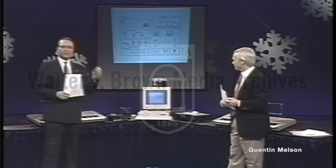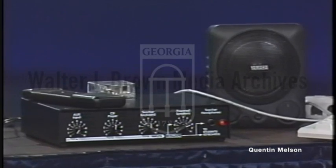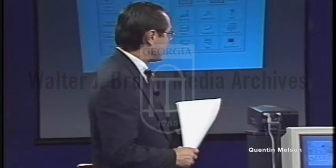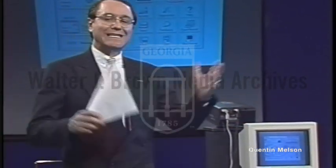In the back is an auxiliary input that would allow you to plug in cassette players, other CD players. Perhaps you have sequences on another keyboard. By hooking them into the back of that mixer control box, those particular sequences could go to any of the keyboards just as songs from the curriculum. And finally, the CD player is a standard CD player that allows you to use any CDs you would like.